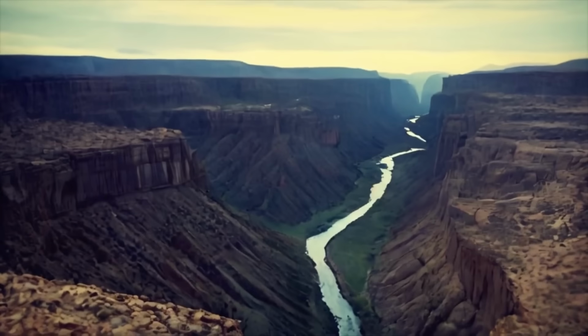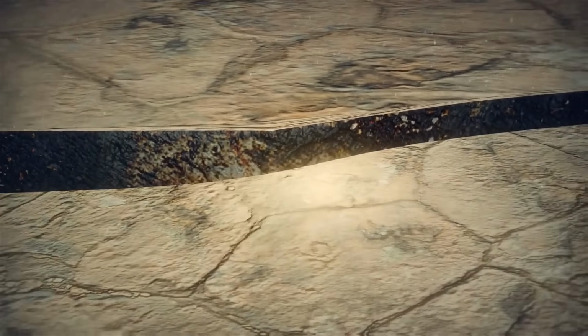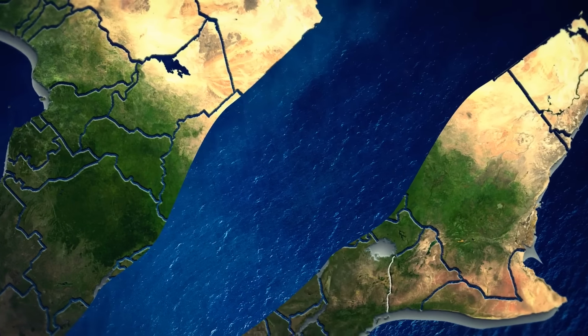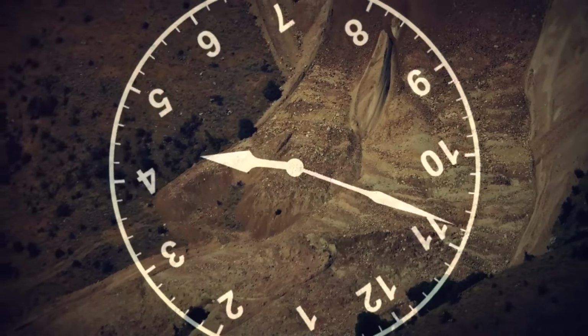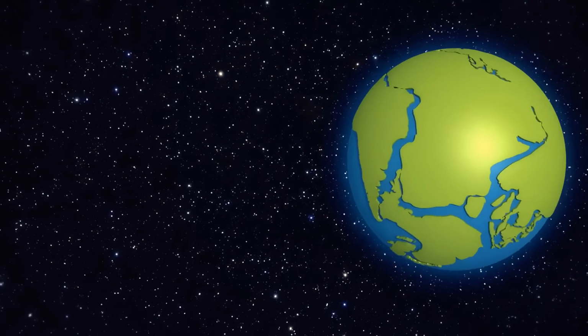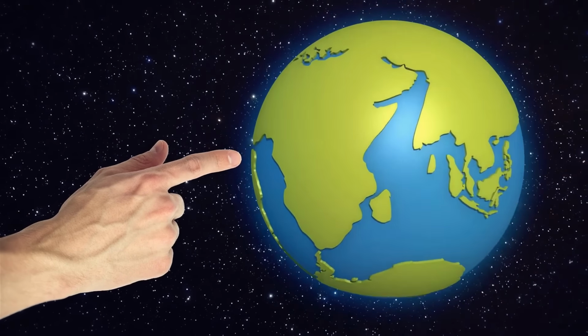This process of continental rifting, going on at a rate slightly faster than the one in India, will eventually lead to the split of Africa into two continents. The whole process, which is about to happen in the next 10 to 50 million years, marks a significant geological event that reminds us of Earth's historical transformations.